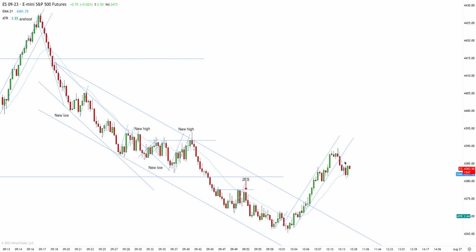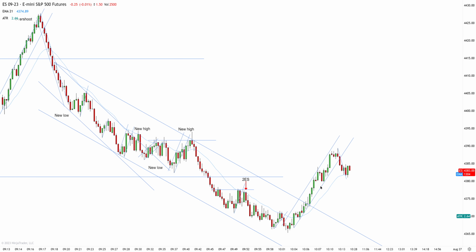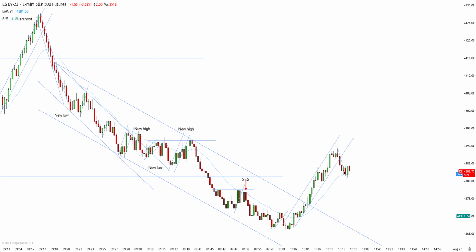Alright, we have a two-legged pullback second entry long that looks very tempting, and this uptrend may get a new high. But also the main downtrend was the bigger pattern, and I don't feel comfortable going long just yet. We may first get a new high for this channel and then continue working lower, but I'm not fully comfortable when the downtrend was quite significant. So for this reason, I'm not taking a second entry long.